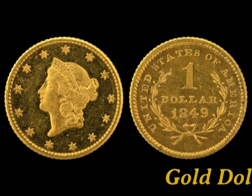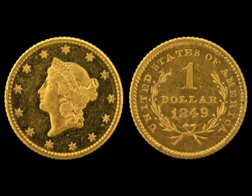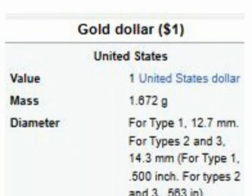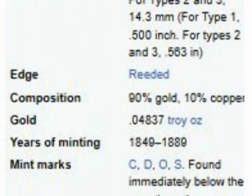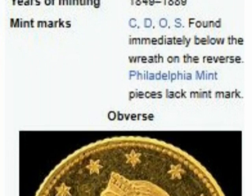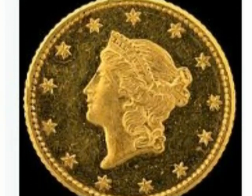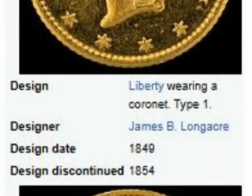The gold dollar was produced from 1849 to 1889. The 1849 to 1853 gold dollar coins were 13 millimeters across and are called Type 1. Type 2 gold dollars were thinner but larger, at 15 millimeters diameter, and were produced from 1854 to 1855. The most common gold dollar is the Type 3, struck from 1856 until 1889.